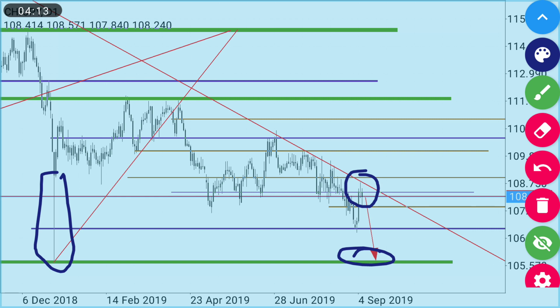So for the coming week, you're gonna be looking for a bearish direction, and we're going to look for an entry based on your risk management when the market opens at this area. This is CHF JPY and this is a daily time frame.